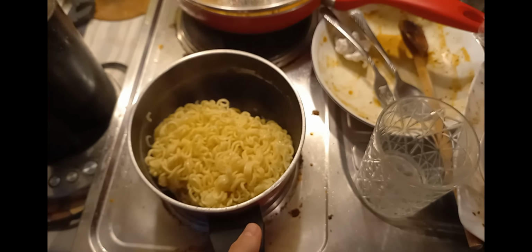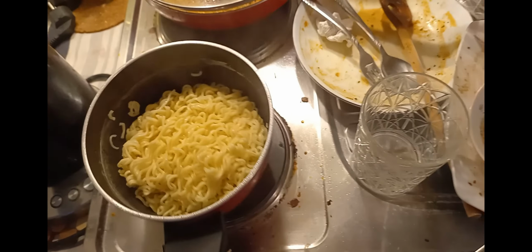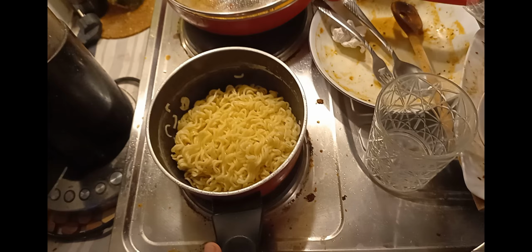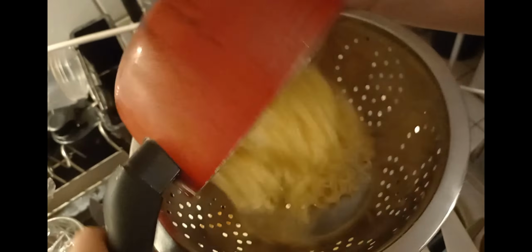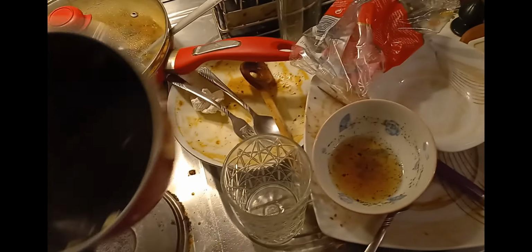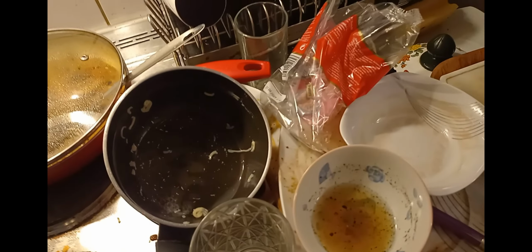Oh my gosh. Oh, I forgot something. I forgot to put cold water on them. Sam! Come back! This is my normal routine when I make cooked noodles and eat them warm. I put them back on the plate, because then the leftover water is gone. But for the salad, I don't mind.